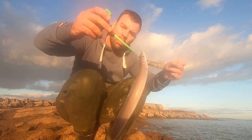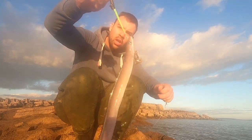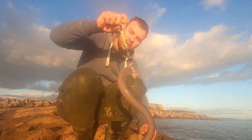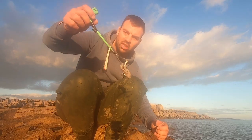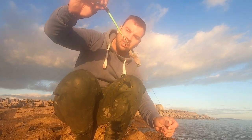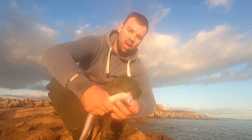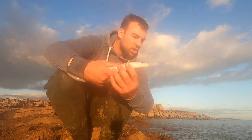make it work down to the corner of the hook, and then use the fish's weight just to pop the hook out. Obviously it's harder because it's a small fish, but there, easy job done. Fish nicely unhooked, and let's just chuck them back.